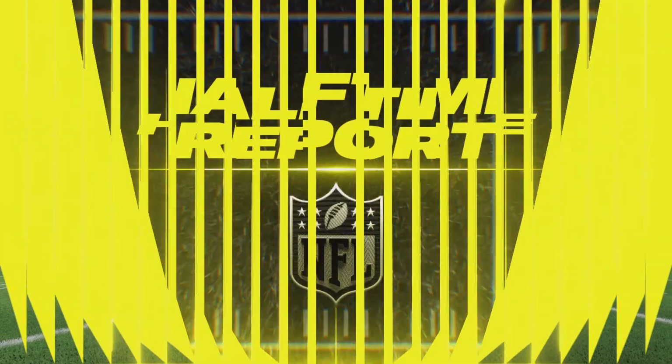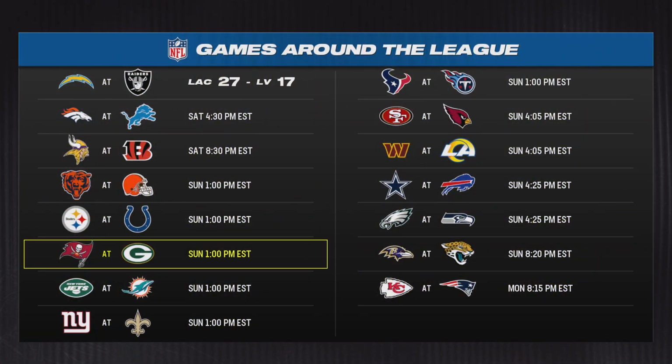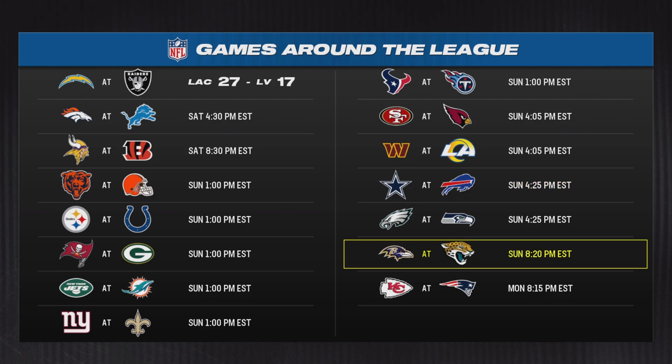But first, time to give the folks at home a look at what's going on around the NFL. Plenty to look forward to in that early window. One being a noontime start up in Green Bay. A big one for the Packers as they'll face off against the Tampa Bay Buccaneers. The 4 o'clock games have some intrigue as well, especially up in Buffalo, where it'll be the Bills taking on the Dallas Cowboys. And finally, Sunday Night Football. They've got a good one lined up between the Baltimore Ravens and the Jacksonville Jaguars.